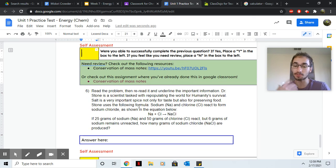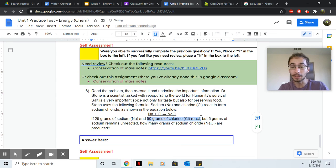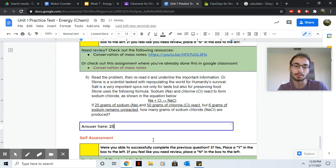Next one, this one's a little bit long. Read the problem, then reread it. The important information is that sodium plus chlorine goes into sodium chloride salt. And then you should note that 25 grams of sodium go in and 50 grams of chlorine also go in. But 6 grams of the sodium did not go through. So this is going to be a law of conservation problem. To figure out how much got made, use 25 grams of sodium plus the 50 grams of chlorine, but 6 grams did not go through. So 25 plus 50 minus 6, 69 grams.